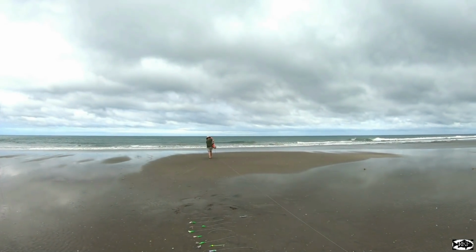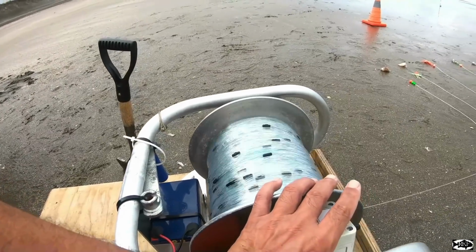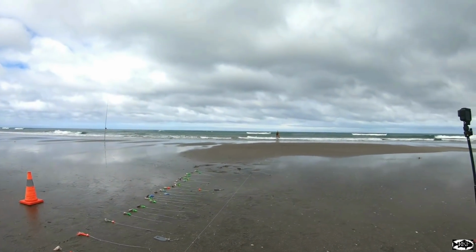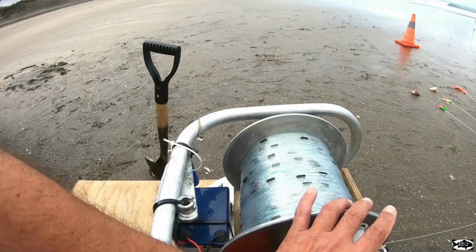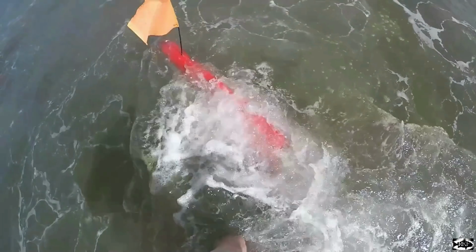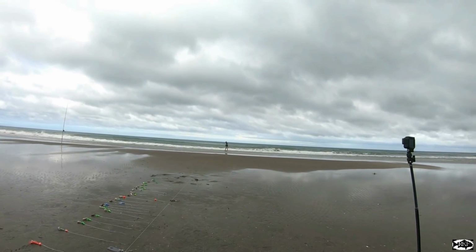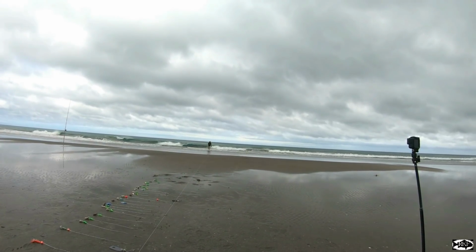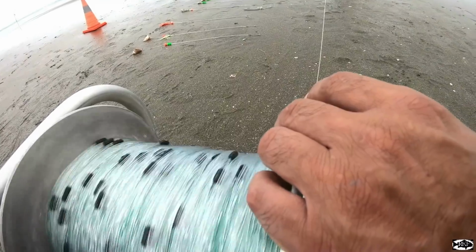Okay, Stevo's ready to rock and roll. He's going to drop the tiki in. It's been a while. It's been a good sort of 7 or 8 months since we've done the Kontiki. She's in. Got quite a strong cross shore. Just offset it a little bit.